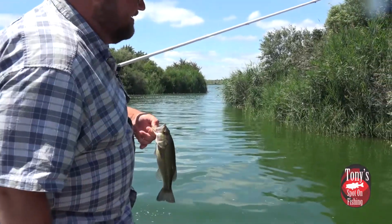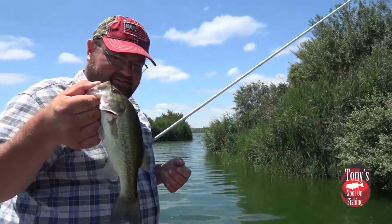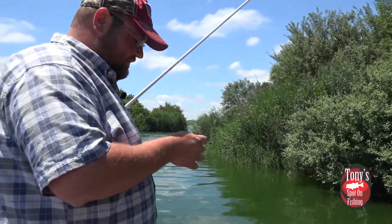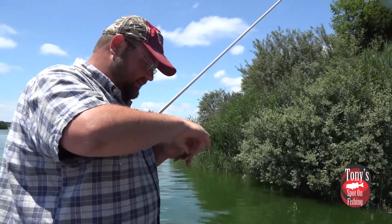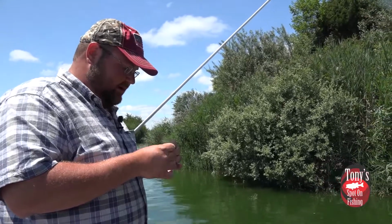Man, I just flipped in and she thunked it right there. Another little guy. That's all right. They're all fun. Well, man, I'll tell you what, we're kind of ducked in again in another little cove here, but that wind is really starting to rip out on the big main lake there, and it is going to make for one wild ride back to the ramp.